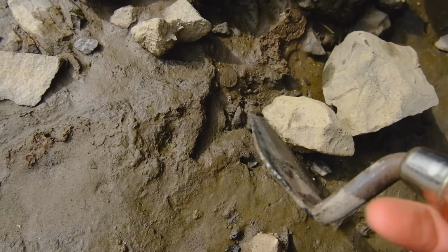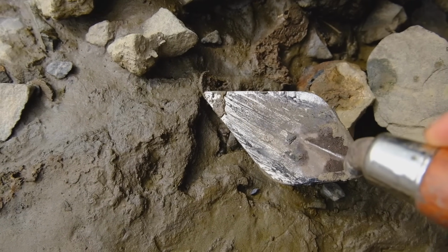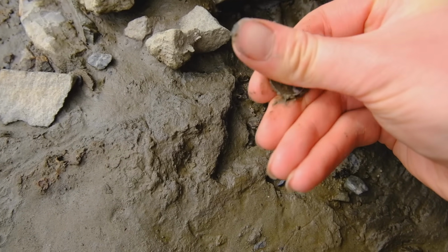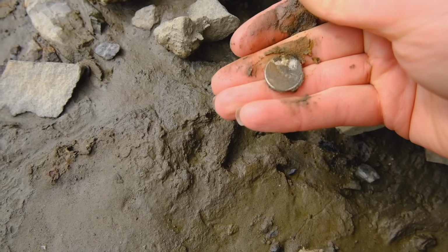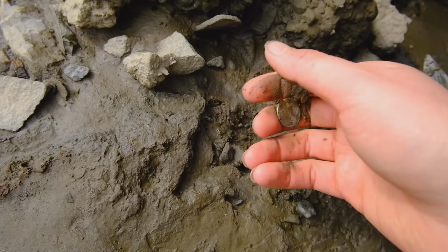Looks quite small, doesn't it? It's next to the 2p, but my batteries have run out. Oh, I think we might be lucky here. It might be a 5p. It is. Yay, 5 pence. Well, better than 2p. Better than 1p.